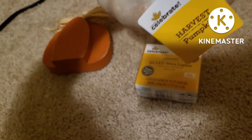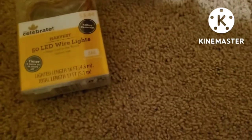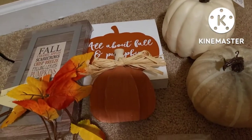Kind of like a cream-colored pumpkin with a little bit of gray on the top there. And then this longer pumpkin here. So these are just the foam pumpkins, and I thought these would look nice. Like I said, I still want to go to Hobby Lobby.